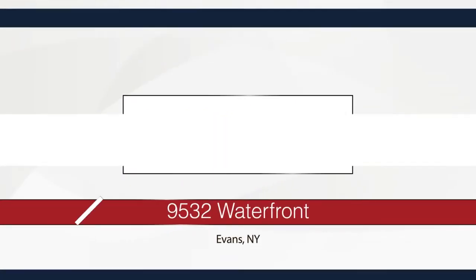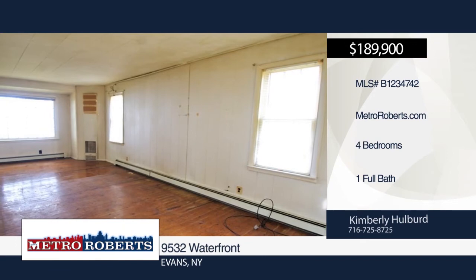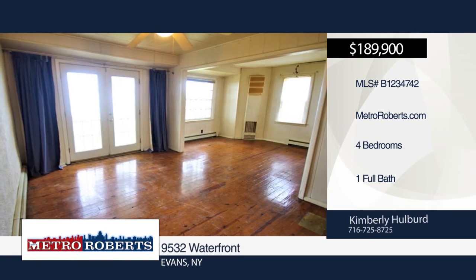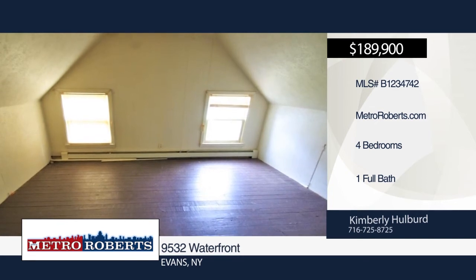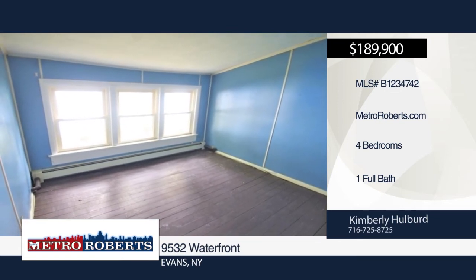Come and see this Cape Cod waterfront in Evans with Lake Access. French doors can be found in the dining room, and outside you can sit on the concrete porch and enjoy the view. A cozy living room, nice-sized kitchen, wood floors, laundry room, and first-floor bath are also included. The roof is 1 year old, and this home is situated on a private lot. This home is being sold as-is condition. Cash-only sale. Make an appointment today with Kimberly Hulbert.